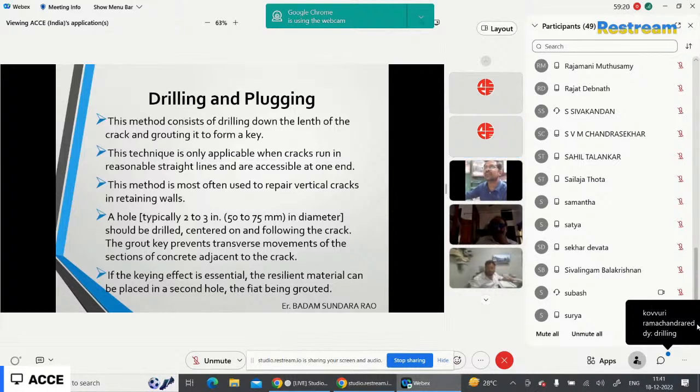cracks are accessible from at least one side and the method is most often used for repair of vertical cracks in retaining walls. A hole, typically 50 mm to 75 mm in diameter, should be drilled, centered on and following the crack. The grout key prevents transverse movements of the sections of concrete adjacent to the crack. If the keying effect is essential, the resilient material can be placed in a second hole, the first being grouted.